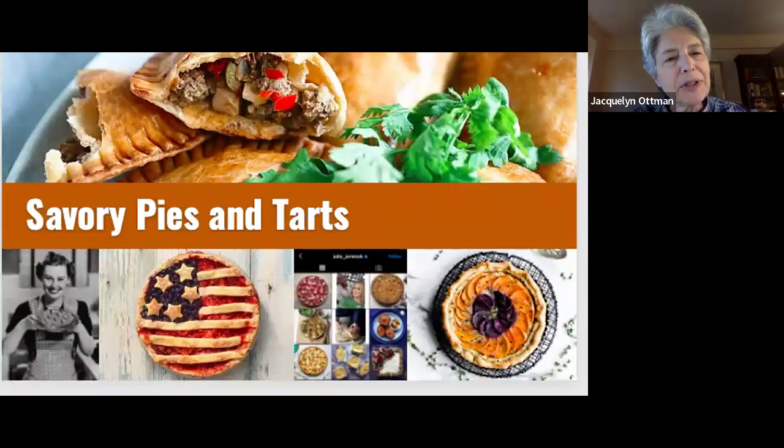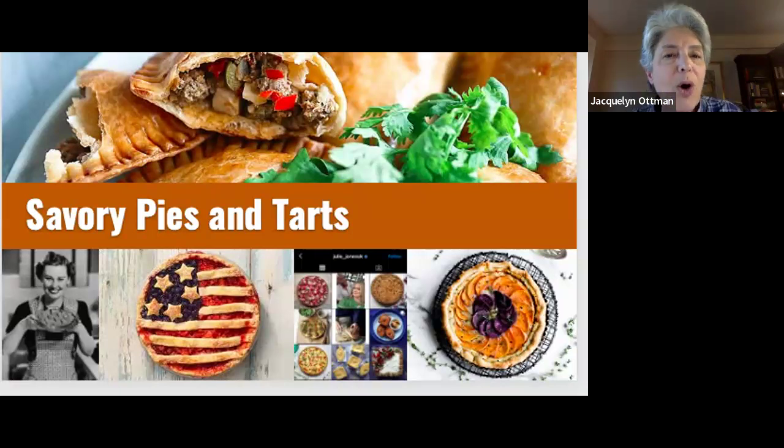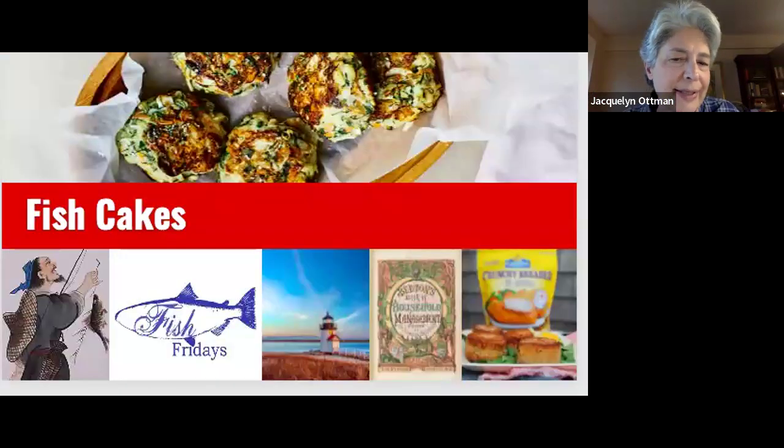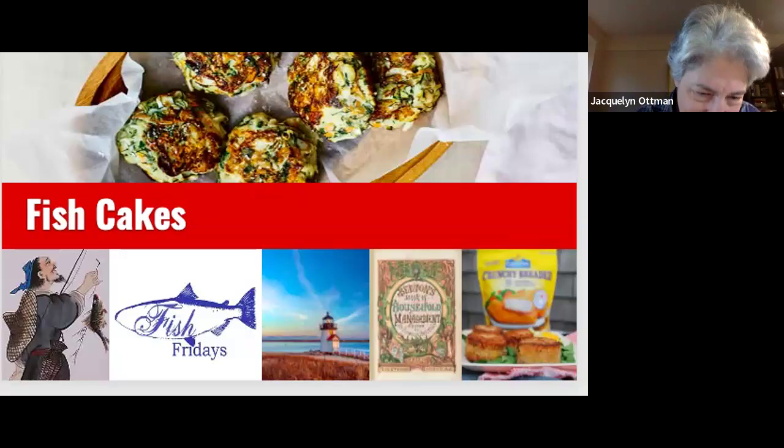Now, to help us pick up a little time for the Q&A tonight, I'm going to skip over the next two dishes, but just suffice it to say that savory pies and tarts go back to the ancient days in ancient Egypt and Rome when the crusts were inedible, and the concept of pie was simply to preserve the contents inside. And the last dish is fish cakes, which were likely invented as far back as 4,000 years ago, long before McDonald's fish sticks were ever imagined, and they'll be around long after we forget McDonald's fish sticks.